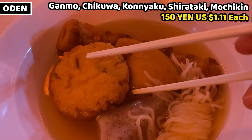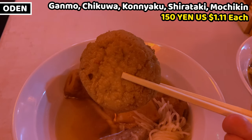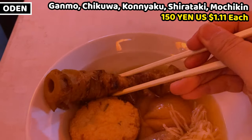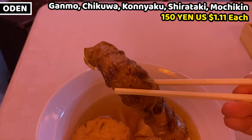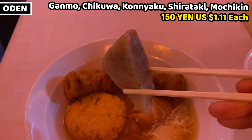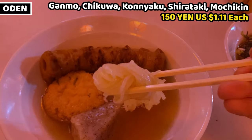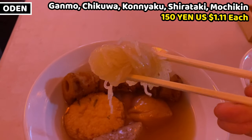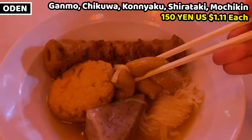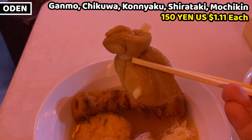This is ganmodoki. We call it gammo. It's deep-fried tofu mixed up with other ingredients. This is chikuwa. It's mashed fish that is wrapped around bamboo, steamed or boiled. This is konnyaku. It's jiggly and soft. This is shirataki. It's almost the same as konnyaku. It's just a different form of konnyaku. Last one is mochikin. Great food is secretly hidden in the deep-fried tofu.